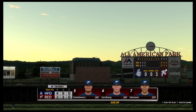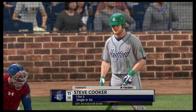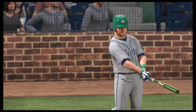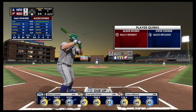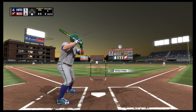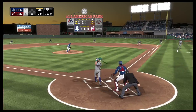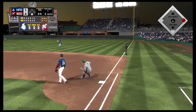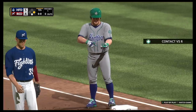To the bottom of inning number 4 we go. So striding in, Steve Cook. Third baseman, Steve Cook. First pitch of the at-bat. Hit hard on the ground to second, and that is through into right field for a single. So that's how they'll start out their half of the 7th inning.